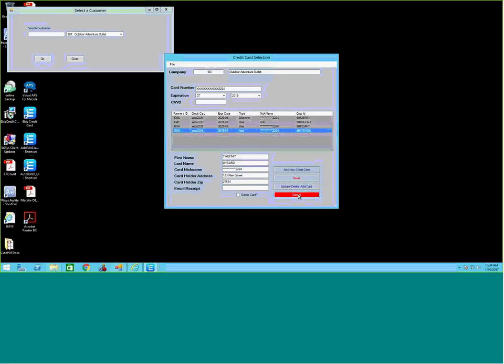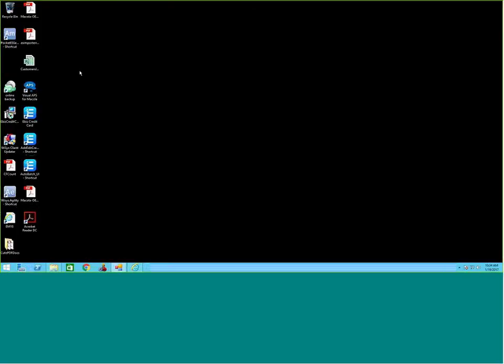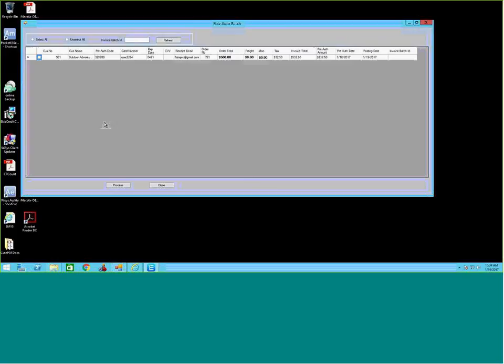Let's go a couple more places. If in fact you're using WISIS for shipping and billing, we have the ability to do what we call auto batch. If you're processing a number of different invoices, it will turn this status into an A, and as long as there's a pre-authorization, it will show up here. If it shows up here, we're simply able to highlight the item, and we'll create the process. As soon as this turns green, that means that this card has been charged.